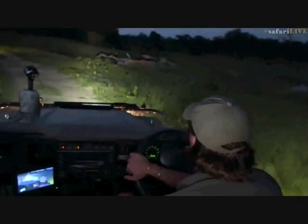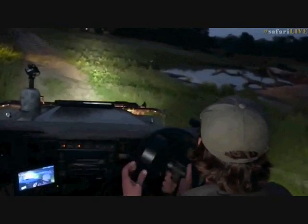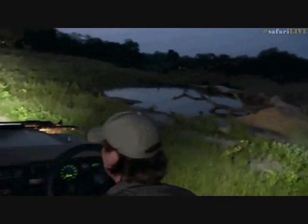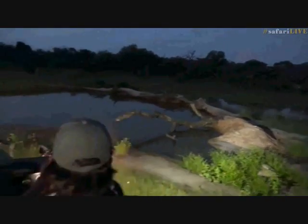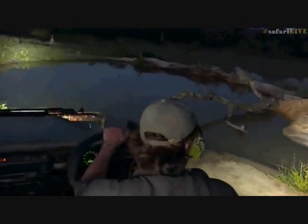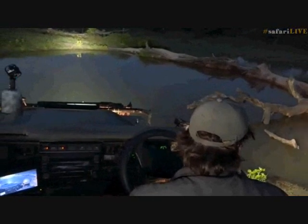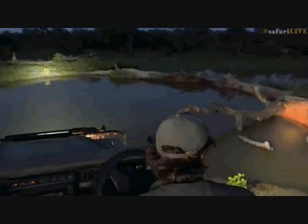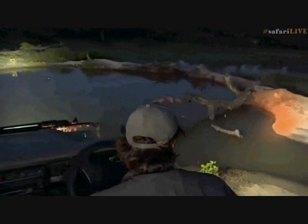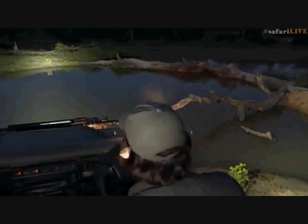Okay, so we're arriving at the pan. Spotlight out. Oh, hello Egyptian geese. Bye-bye Egyptian geese. Have a quick check here and then we'll check down towards there. And we can hear bubbling kassinas, banded rubber frogs, and tiny little dwarf puddle frogs.